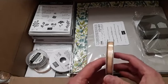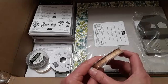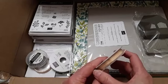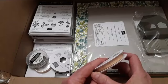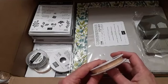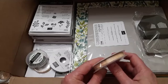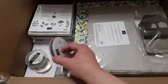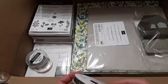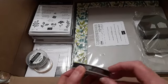I don't know if you can tell that. There, that's a better look. So this is from a gingham. This is a gingham ribbon, but it's in one of the In Colors called Bumblebee. You'll see that color a little bit better when I show you the cardstock. And then this one's a little bit hard to see, but it's a suede ribbon.